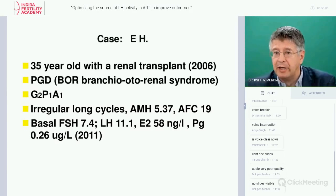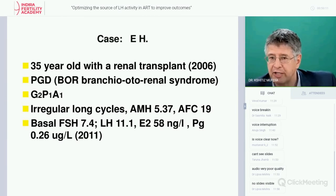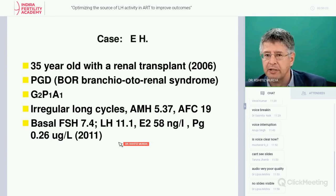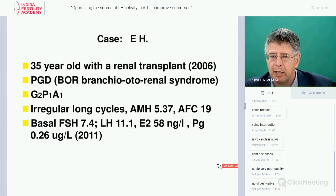So what do we do normally in our unit for PGD patients? Well, we stimulate them. We do a pickup, we do the ICSI, we leave the embryos in culture till day 5, then we do a blastocyst biopsy, we freeze all the embryos, and then a few weeks later we get the results of the genetic analysis, and then we replace only the embryos which are genetically normal and the other embryos are disregarded. So in patients like that, it's a freeze all, you're not interested in the endometrium at all.